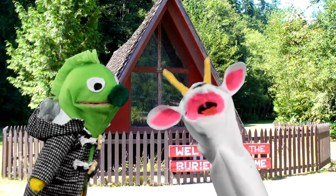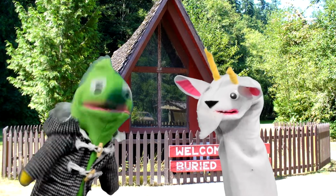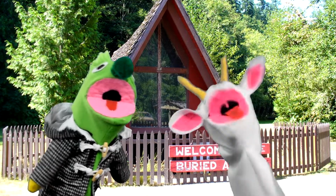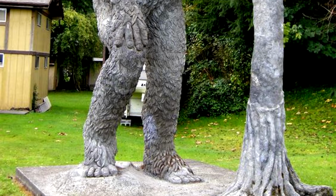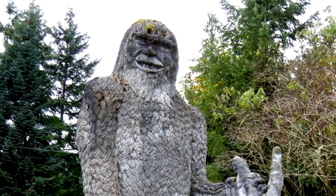Wow, that's terrible. Well, here is the thing, my friend Pun Pun. If that wasn't interesting enough, some people believe that the volcano erupting killed Bigfoot. Oh no! Oh my goodness! Well, I don't believe it, but right beside this house, they built a big statue to honor the giant Bigfoot man. Wow! You know what he was probably doing out here?